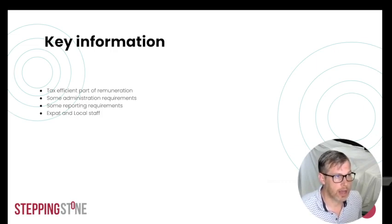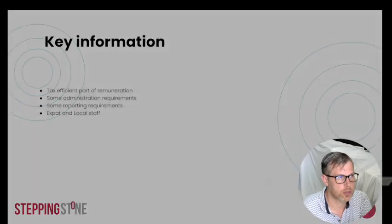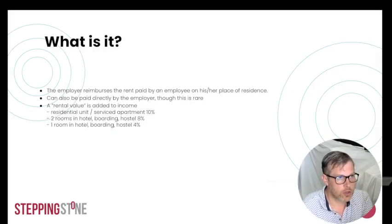There is various admin that needs to be done around it. There is some reporting to the IRD about it, especially towards the end of the year. But importantly, it is available to all staff, whether expat or local, and that is different to some other jurisdictions. So the practical terms of what it is: the employer will reimburse the rent paid by a staff member that they're paying for their residence, whether that be a hotel, a serviced apartment, or indeed a flat.